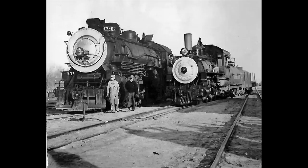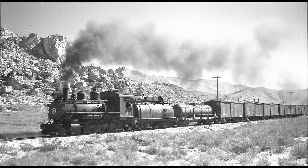Here is number 18, the locomotive that's there at the steam up, parked next to an SP standard gauge. Isn't that an amazing size difference? And here's a similar engine to 18. This is number 9, out in the desert there in Nevada.